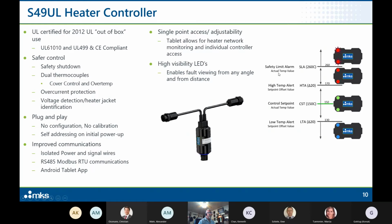You can see red flashing is a safety limit alarm. So that means we've gone over a safety limit of 260 degrees here for this case. This is adjustable. If you don't want your heater to go over 150 degrees C and you're running 100 degrees C, you can set this at 150 degrees C. And then if it goes over your safety limit alarm, it will shut down the heater. There's your high temperature alert. It's an offset value.